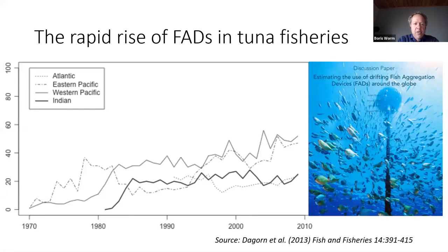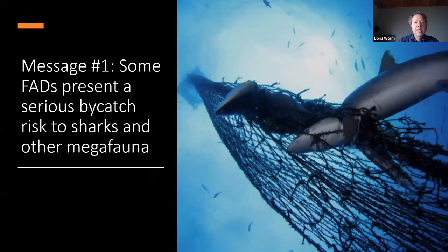So we've talked about the rapid rise of FADs in tuna fishing. FADs, particularly drifting FADs, were hardly used at all in the 70s and 80s and really took off since then. Now about half or more of the world tuna catch is caught on FADs. For the purse seine fleet, this again doubles to about 80% or so of the catch now associated with FADs, according to some estimates. And what I've been looking into is to which extent FADs present a serious bycatch risk to sharks, which is a species group I'm particularly interested in, but also other ocean megafauna.